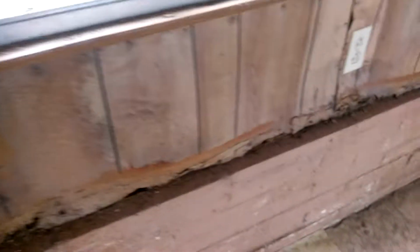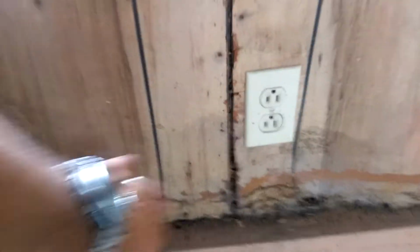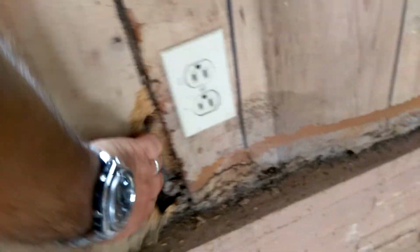And this whole room is pretty much like that. You can see all the walls, or at least the paneling, what you can see of it, are buckling pretty much everywhere. Some more damage here. It's really visible behind the paneling around this window. I mean, this is studs, 2x4s here that I can put my finger through, and I suspect this whole room is like that behind the paneling.